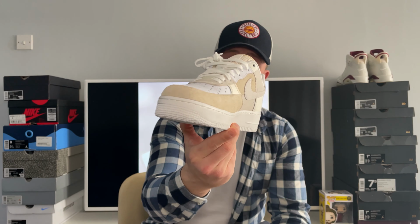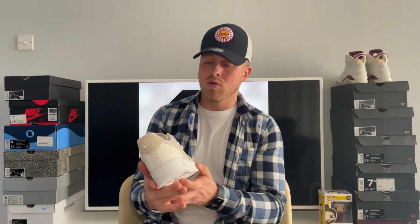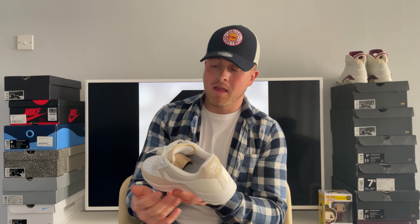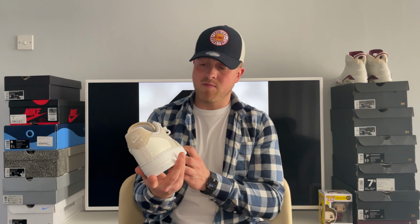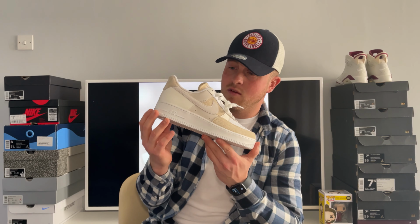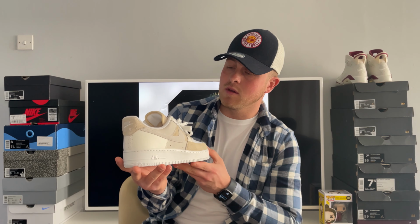Absolutely perfect for me. I mean, you can't go wrong with the white on whites, the all whites. Anyone who's into sneakers, shoes, trainers, whatever you want to call them, I'm sure will always reload on the whites, because they crease easy and they get dirty easy because they're white. So I'm sure everybody has them on rotation. But this, from what I've seen myself, and maybe I've missed a few, it's probably the best Air Force I've seen come out in a while.